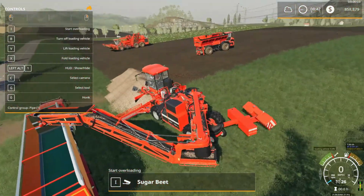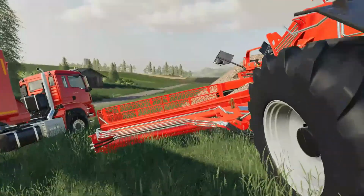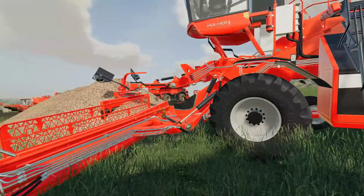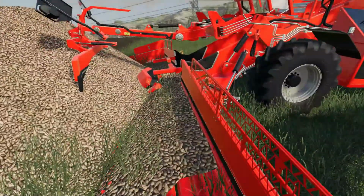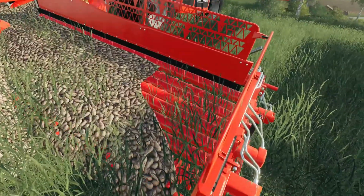Yep, so you got to turn on the overloader. Alright. Take that off again. So what this does, from what I've learned watching Holmer's videos, it picks it up. I mean, it serves that purpose. But every one of these steps cleans the sugar beet even more.